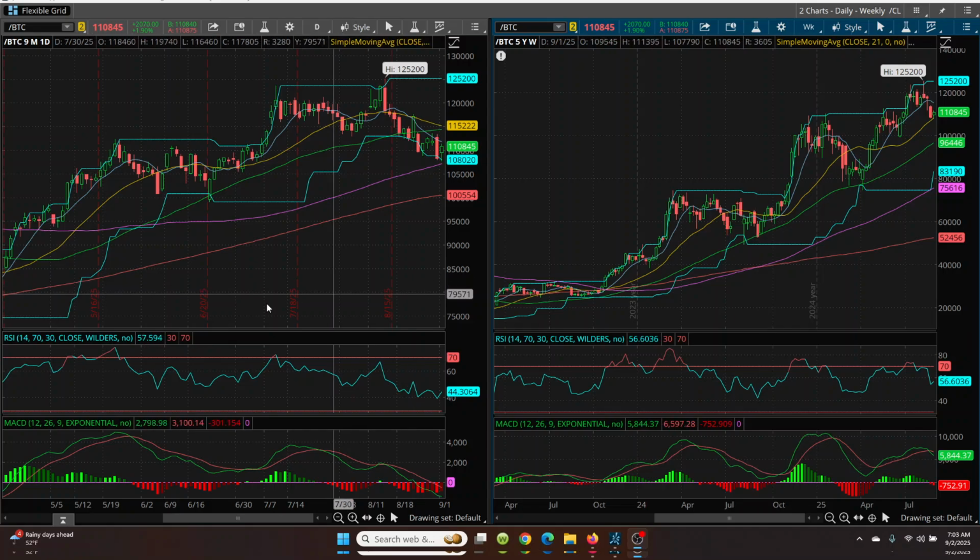Here we have Bitcoin daily and weekly chart. Now you can see here we had that double top situation and we're downtrending right here below this 8-day. Okay, now you can see how strong that 8-day popped right on up, but just could not hold it. Last week it was the same kind of a situation. So now what we're doing is we're trading right between. We made a lower low today and so far a lower high.